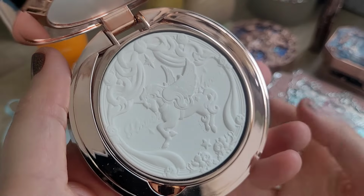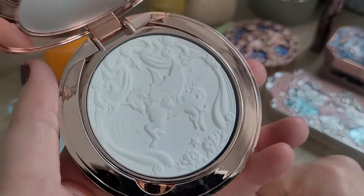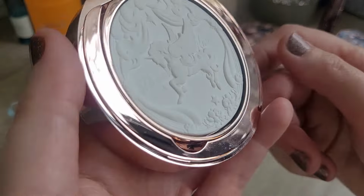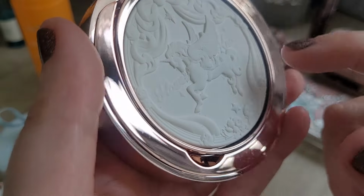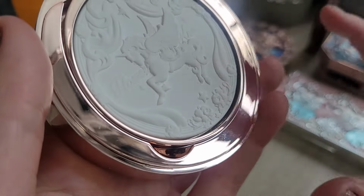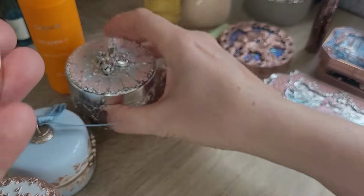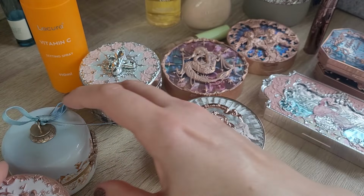I mean, it's a setting powder. It shouldn't have too much coverage, if at all. It should be translucent, to be honest. But I thought I would try this one out first. It seems to be like a baked gelée formula, because you can see on the ridges it's not like in a pan or anything. It's raised. So I will see how that one goes. If this one doesn't work out this month, I will try these two out, and then next month I will update you with what I will be going with going forward.